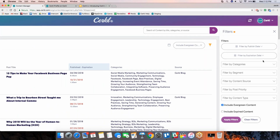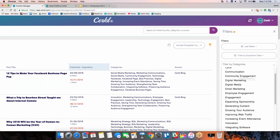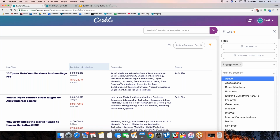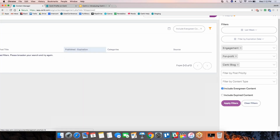This really adds a lot of capabilities to give you exactly the view of your content that you're after. So if you want to know, hey, what pieces of content did I publish over the last week, you can do that. You can also filter by your own categories. So if you go into the categories, you can see all the categories that are associated with your Cerkl. And you can say, hey, give me all the pieces of content that I've written that have to do with engagement. You can filter by segment. So if you target your content to a particular segment inside of your Cerkl, you can quickly find those pieces of content as well. So you could say, hey, I just want to find articles having to do with engagement that I've written in the last week that are for my for-profit segment. And you can easily get that.